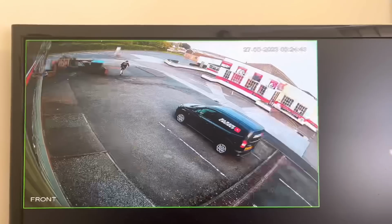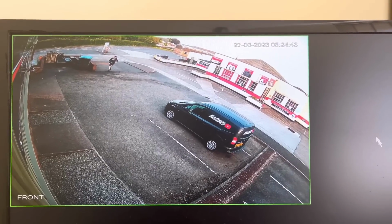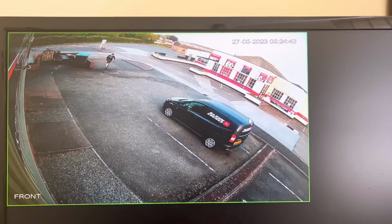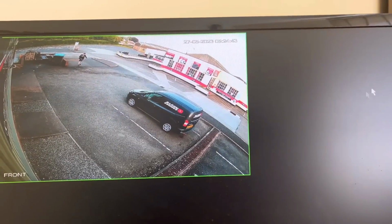Something came up getting on towards 5:30 Saturday morning, which was odd. And obviously yesterday was Sunday, so it was about a day and a half ago. So this is what we've seen, guys. So this is what came up, so what we've got here, 24 minutes past 5 in the morning. We press play here.